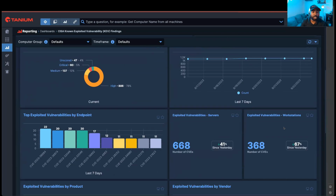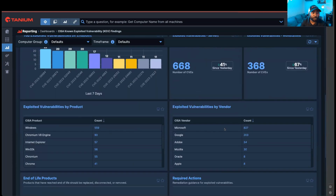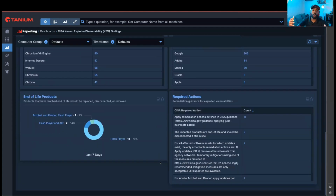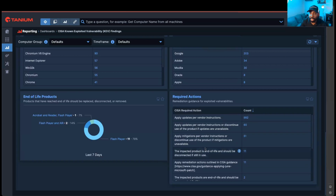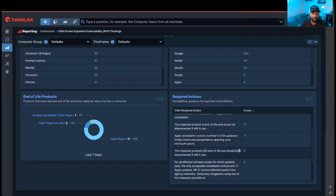100%, Ashley. And one of the things with this dashboard is that at a glance, I can come in and see what the top exploited vulnerabilities are in the environment. CISA will identify these vulnerabilities by vendor and product. One of the other really cool things is they'll let you know what the required action is. In many cases, the required action is to apply the vendor update. But in some cases, they will identify certain applications as being end of life. When you have a vulnerability in an end of life application, that is an indication that you should remove that application from your network. And that's what we've done here with this chart on the left. When they've identified a vulnerability as being associated with an end of life product, we can break that out and give you an overview of what products in your environment you should probably be looking to sunset and remove to address this.